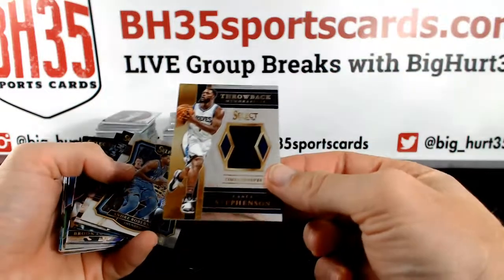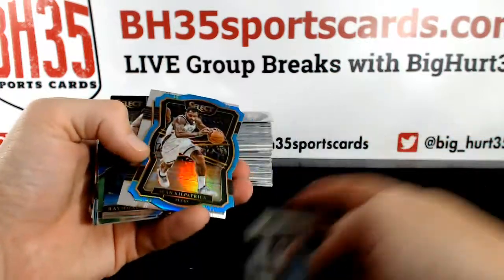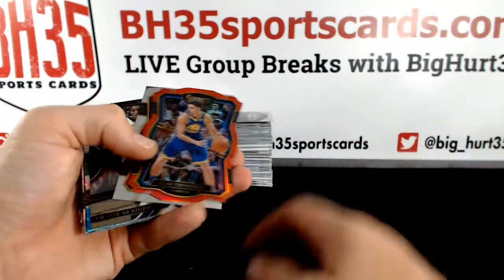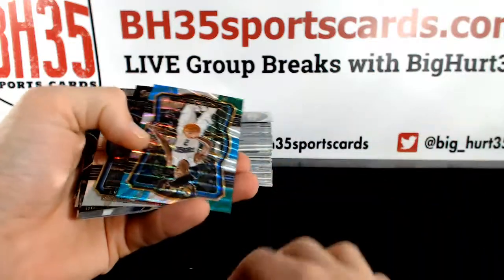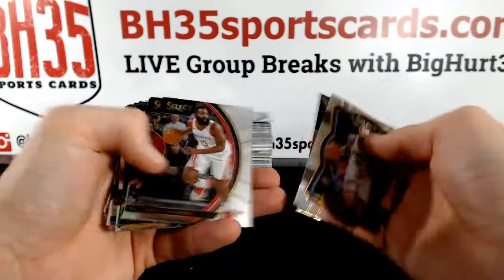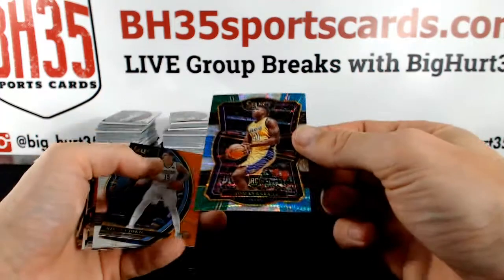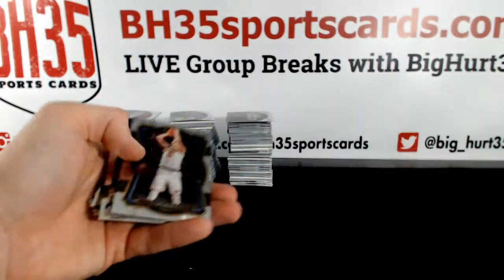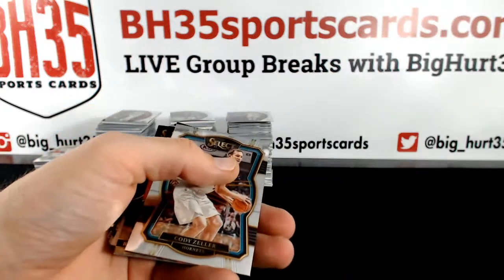Lance Stevenson. Sean Kilpatrick to 185. Clay Redd to 135. Elfrid Payton, not numbered. Silva, Mitchell, LeBron. Thomas Bryant. Jokic to 75. Josh Jackson Prism.